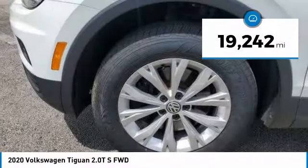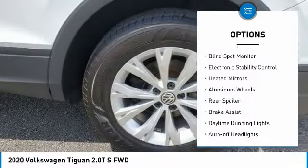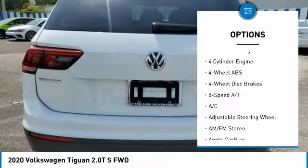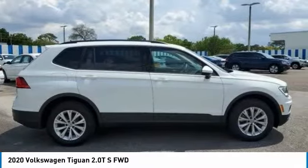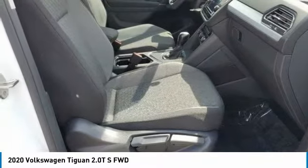Here are some of this vehicle's great options: tire pressure monitoring system, turbocharged, blind spot monitor, electronic stability control, heated mirrors, aluminum wheels, rear spoiler, brake assist, daytime running lights, auto-off headlights. A vehicle like this doesn't come along every day. Come in and get it before someone else does.